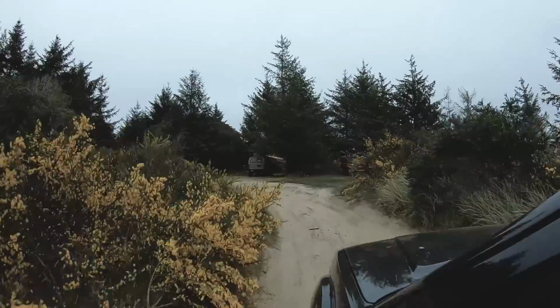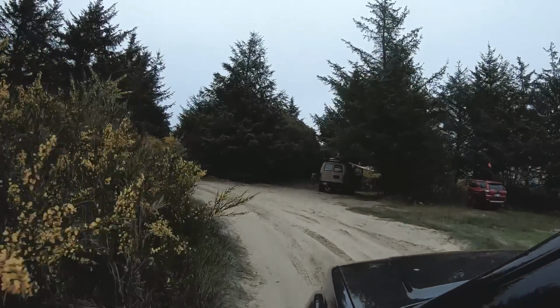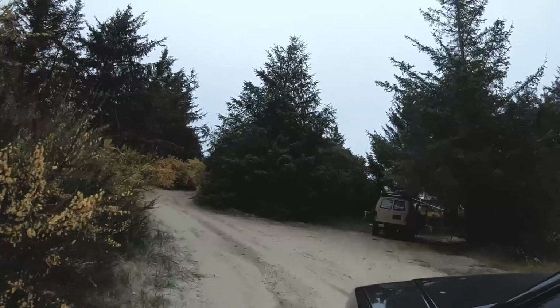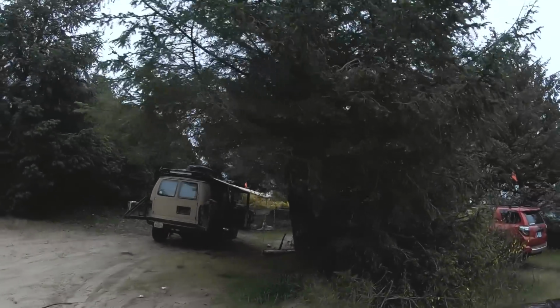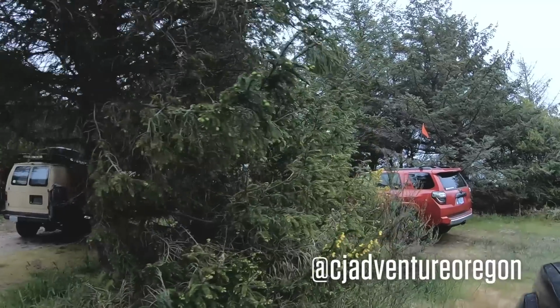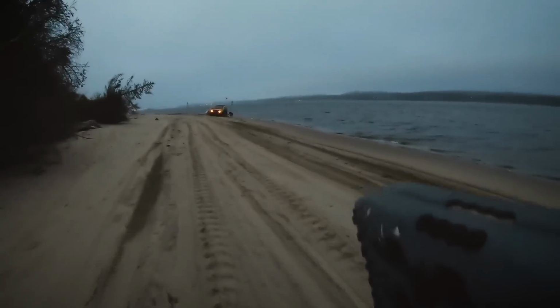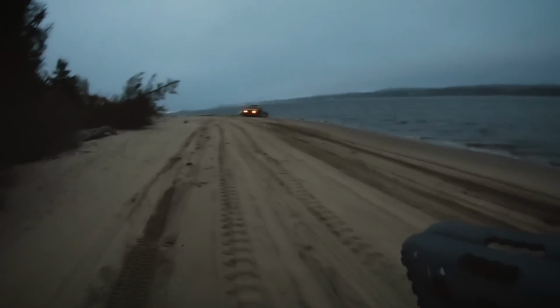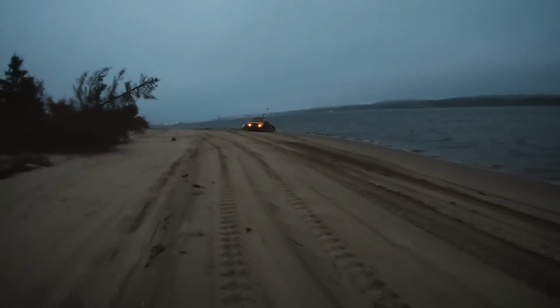It's pretty late now, but fortunately my campsite reservation service has come through for me. Some of my YouTube colleagues, Primal Outdoors and CJ Adventures Oregon, have secured a spot for the night. I've barely finished telling them about the recovery on the beach when we hear some commotion out on the bayfront beach we're camped along. Looks like the traction boards might get another opportunity to save the day.